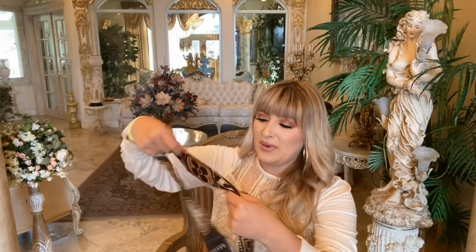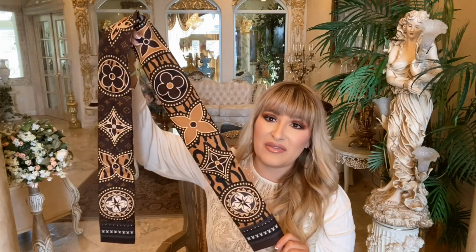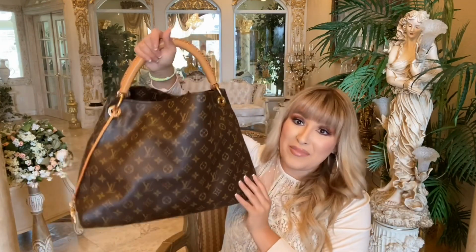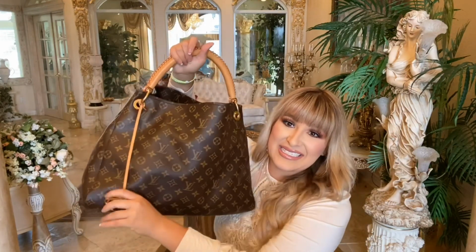It is so beautiful. I do not know how to tie these. That's why I think I waited so long to finally get one. But I've been watching a lot of YouTube videos, and a lot of girls show you how to tie them on the bags and stuff like that. So I'm definitely gonna do that. But I'm just gonna do a quick version real quick because I wanted to show you what bag I wanted to put it on, and it is my Artsy.